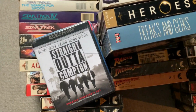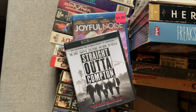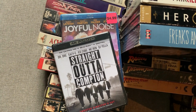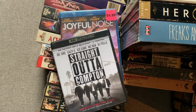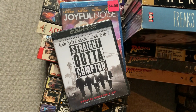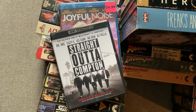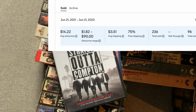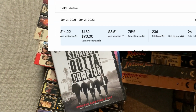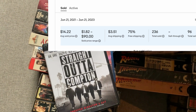Considering the household that it came out of, this was particularly interesting. Joyful Noise with Queen Latifah and Dolly Parton. I mean, maybe not so surprising, but an unopened 4K copy of Straight Outta Compton. So out of that entire box, Straight Outta Compton is probably the one that's going to sell the fastest. But I threw that in a lot with the Queen Latifah movie.